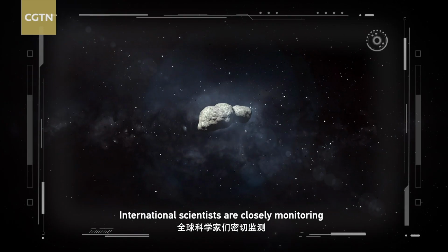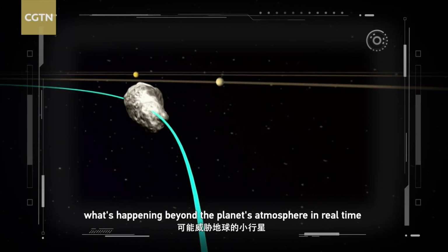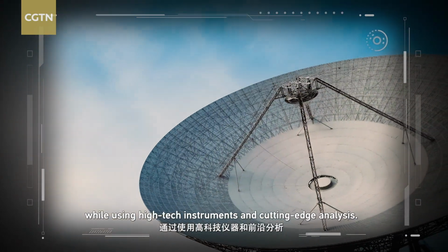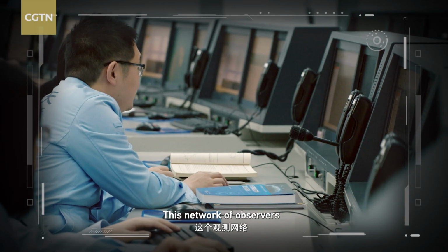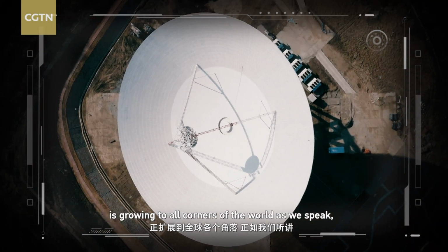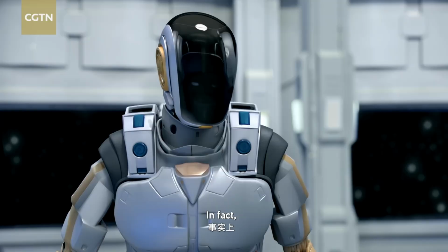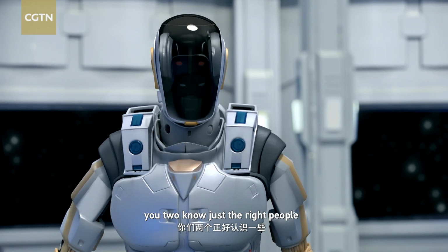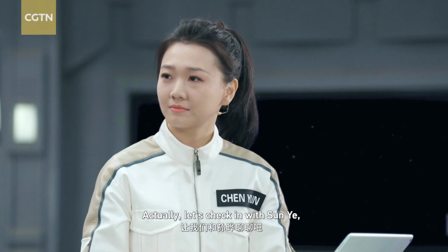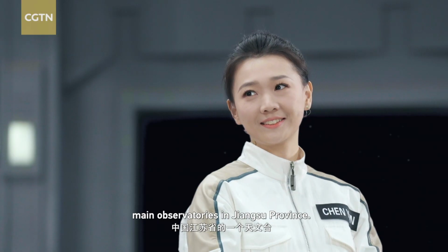International scientists are closely monitoring what's happening beyond the planet's atmosphere in real time, while using high-tech instruments and cutting-edge analysis. This network of observers is growing to all corners of the world as we speak, and it's made up of a diverse range of experts and scientists. In fact, you two know just the right people that are involved in these joint efforts. Actually, let's check in with Sun Ye, who is now in one of China's main observatories in Jiangsu province.